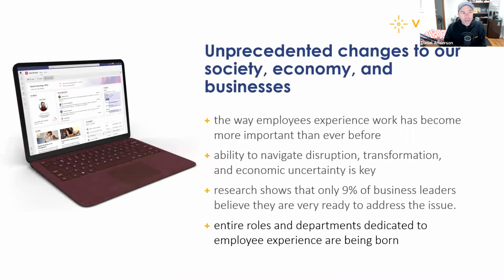To get things underway, as we all realize, we are obviously living at the moment through some unprecedented times and changes throughout society, the economy, and also business. The way that employees experience work has never been so important. It really is the cornerstone at the moment of business, and the ability to navigate the disruption, the transformation and this economic uncertainty is really, really important and is a key.